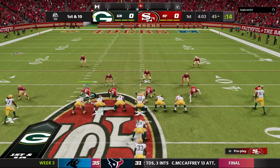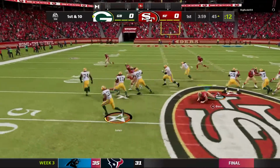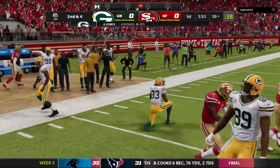It's 1st and 10. Now they'll toss to Jones running left. It's a 6-yard pickup, and it gets him to 2nd and 4.